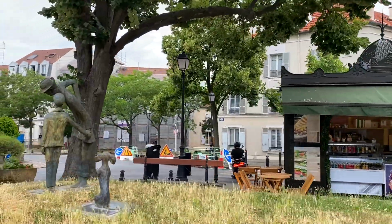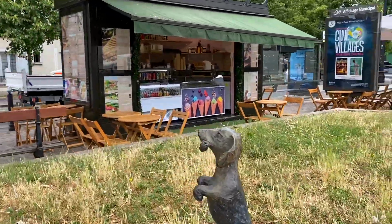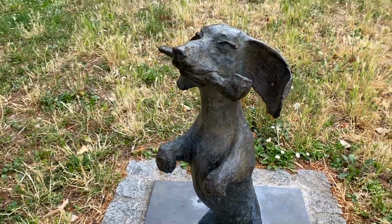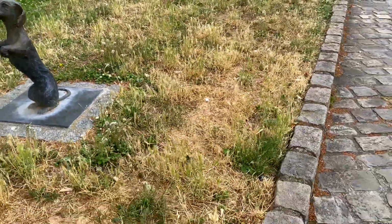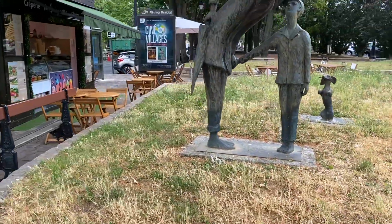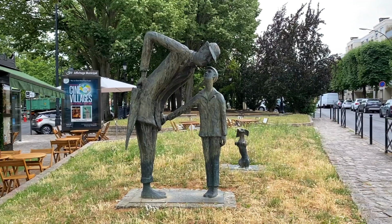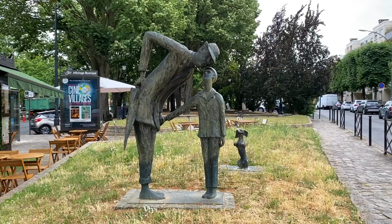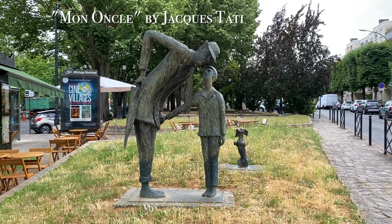So back to the sculptures here. You can see, by the way, there happens to be a dog with a pipe in his mouth. Can you make that out with a pipe? So this whole work here is inspired by the fact that there was a French film famously made on location in Saint-Maur-des-Fossés, and it was by a well-known French actor and director by the name of Jacques Tati, T-A-T-I. And Tati filmed a movie here known as Mon Oncle, which means my uncle.